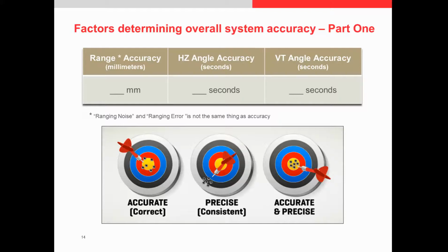So what is range noise? I have that little asterisk up there, range noise. Range noise is just simply the repeatability of a distance measurement. How consistently can I measure a distance? And if you have very tight or accurate range noise, your repeatability in the distance, your data is going to be very clean. When you're looking at a measurement on an object, you're going to be able to see the detail of that measurement to that object.